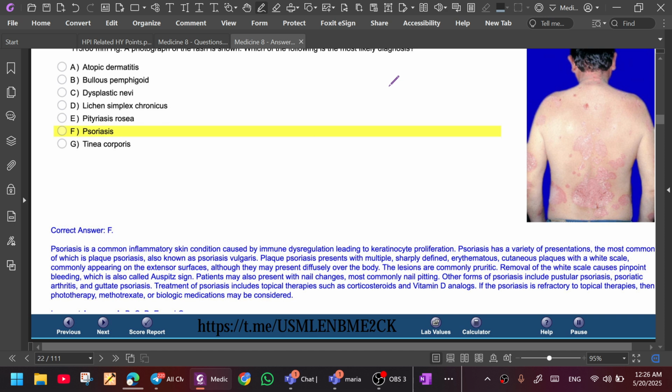Patients may also present with nail changes, most commonly nail pitting. Other forms of psoriasis include pustular psoriasis, psoriatic arthritis, and guttate psoriasis. Treatment of psoriasis includes topical therapies such as steroids and vitamin D analogs. If the psoriasis is refractory to topical therapies, then phototherapy, methotrexate, and biologic medications may be considered.